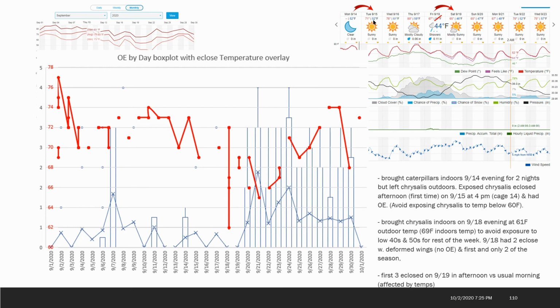I decided that the chrysalis would probably be okay remaining outside because I try to keep the caterpillars and the chrysalis outside as long as possible. I did bring the caterpillars in for those 2 nights, but I did leave the chrysalis outdoors, and they were exposed to that low temperature.